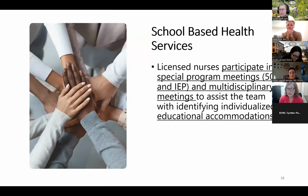And then licensed nurses in particular participate in special program meetings like the 504 and the IEP meetings and the multidisciplinary team meetings to assist the whole team in identifying individual educational accommodations that might be necessary for students with a medical or mental condition.